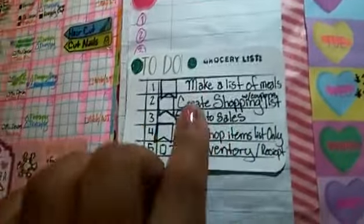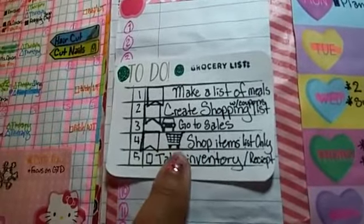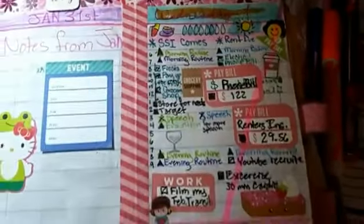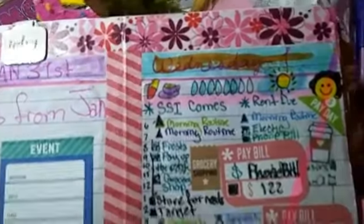which I already have, which is my grocery list right now. This is a reoccurring one that I'm going to be using more often, just for when I get ready to go to the store. So this was the first day of February. So I just wanted to show you guys that.